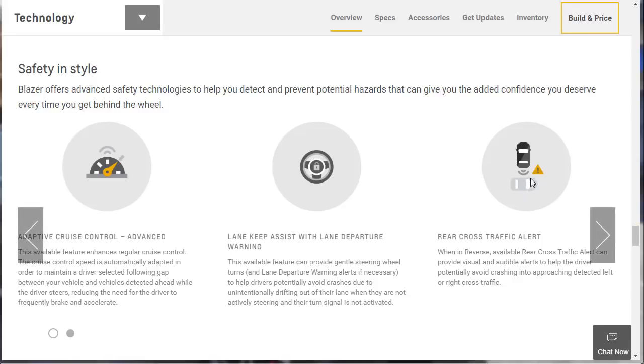One of my favorite features, Rear Cross-Traffic Alert. When in reverse, available rear cross-traffic alert can provide visual and audible alerts to help the driver potentially avoid crashing into approaching detected left or right crossing vehicles.